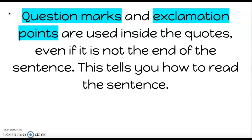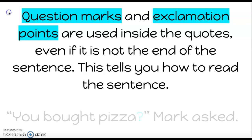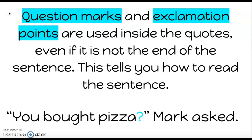Question marks and exclamation points are used inside the quotes, even if it is not the end of the sentence. This tells you how to read the sentence. In this example, we know that Mark is asking a question because we see the question mark. Open quote, you bought pizza, question mark, close quote, Mark asked, period. This shows that Mark is asking a question.